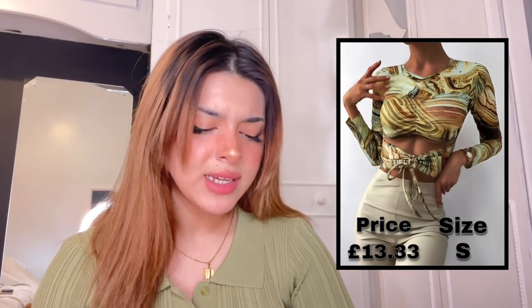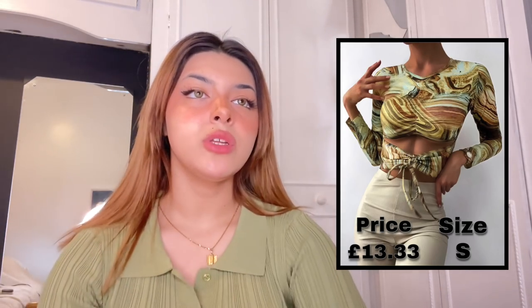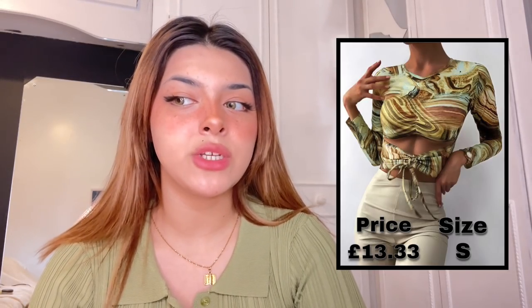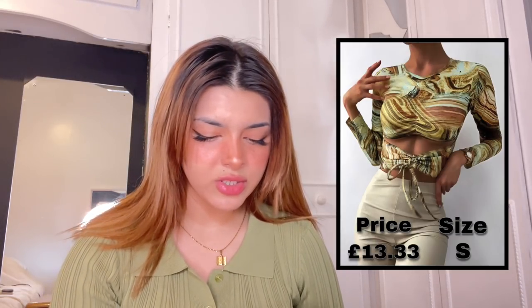So size up. I feel like this is a recurring thing. Their clothing is not really true to size. I would say size up on the tops, but stay true to size on the dresses. It's not really that stretchy. I'll be giving this to a friend and I'll reorder it in my size because I need to have this top. They do have a size guide. I do wish that I took my measurements and put them in the size guide, so I would recommend doing that.